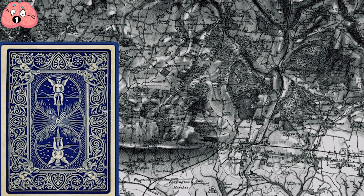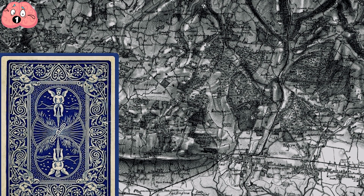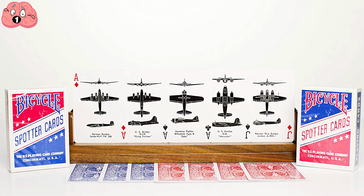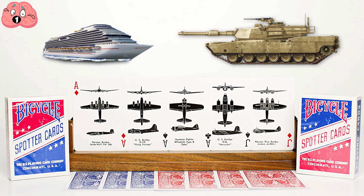When these special cards were peeled apart and put in a particular order, they contained maps to help the prisoners of war escape. Bicycle spotter decks were also produced at this time to help American soldiers identify aircraft, tanks, and ships belonging to other nations.